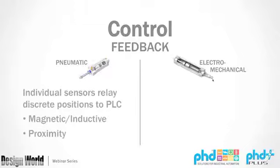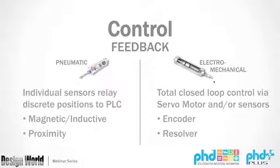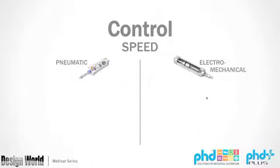On a pneumatic actuator, individual sensors relay discrete positions to the PLC, and these sensors can be magnetic, inductive, or proximity sensors. On the electromechanical side, total closed loop control via the servo motors and sensors is what gives the feedback to the motion controller, and this can come in the form of an encoder or a resolver. The benefits of closed loop control come from the interpretation of this feedback. With constant monitoring of the electromechanical system, it's able to correct for variances in the operation, resulting in accurate and repeatable motion. So let's go on and look at the interpretation of this feedback and how it affects performance.